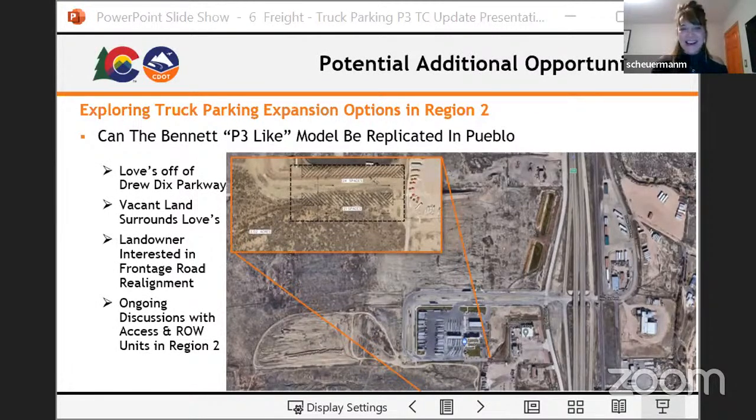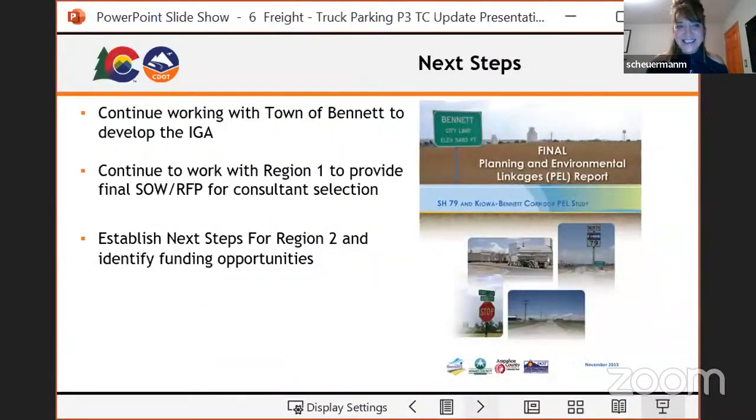Okay, next slide. I think it's just really wrapping up. A couple of things that we will continue working on are the MOU with the town of Bennett, making sure we get that letter of intent, as the commissioner mentioned earlier, and then thinking about establishing next steps for Region 2. That's really all I have today. Craig, anything to add? No, great job. Thank you.